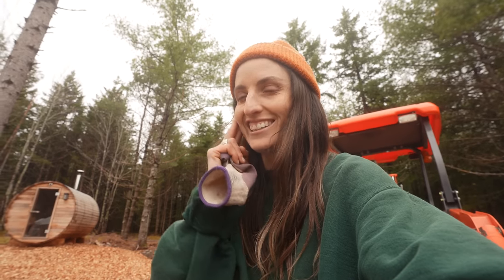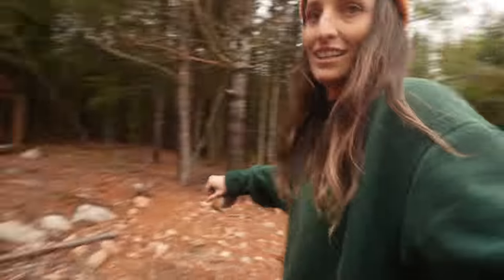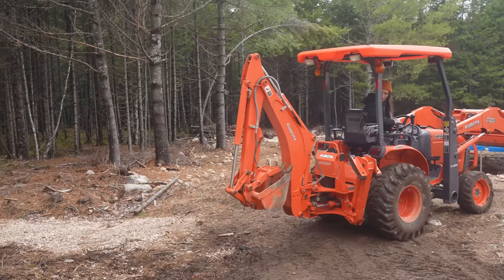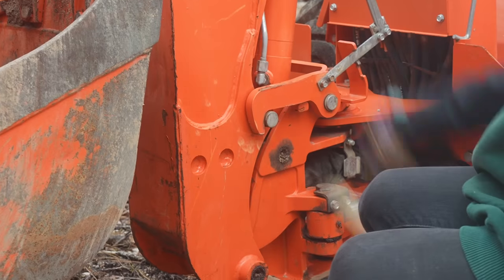And now, since we've mastered the bucket or the loader, I'm not really sure which one it is, so let me know what it's called. I think it's a bucket. We are going to learn how to master the backhoe. It looks like an excavator bucket and thumb. That is this right here. It's very different than an excavator. Different controls, looks like two Mickey Mouse ears right here, but here goes nothing. The first step is to swivel your chair and release the backhoe, or at least try to.